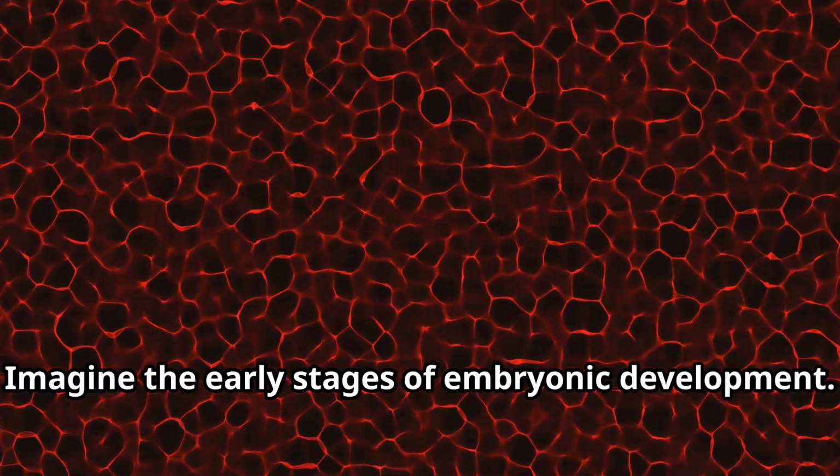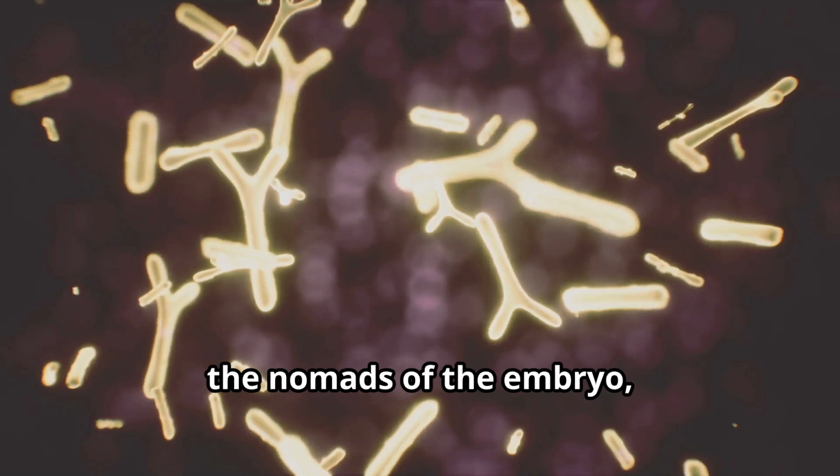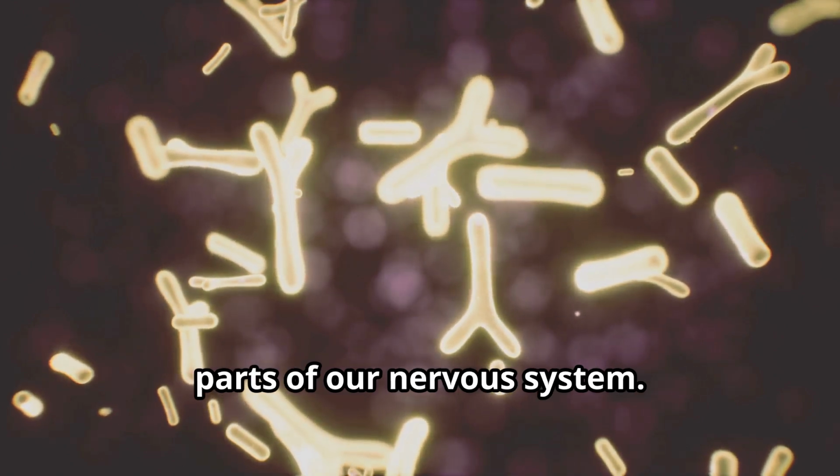Imagine the early stages of embryonic development. Neural crest cells, the nomads of the embryo, journey long distances to form diverse structures like our skin pigment cells and parts of our nervous system.